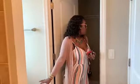Here is your toilet area, and here is the walk-in closet, what I live for. I could literally put everything that I have in here. I never find a big enough closet.